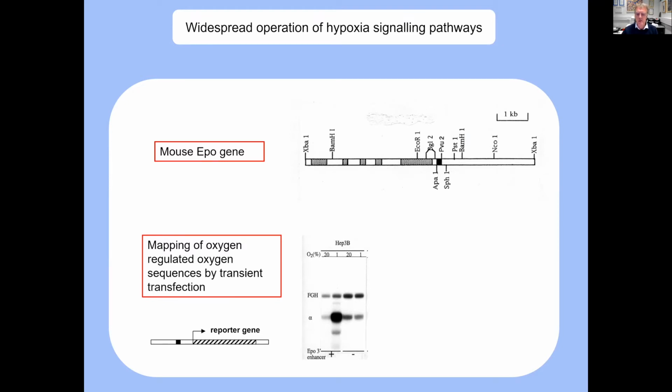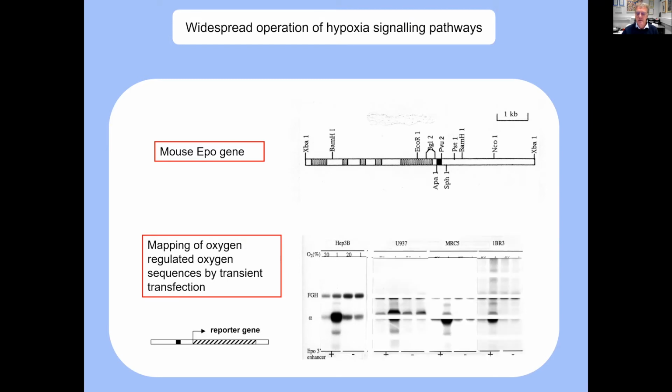It provided the substrate, however, for what was perhaps the simplest and most important experiment we ever did. What would happen if those sequences, which must interact with the oxygen sensor, were expressed in other cells where it was not believed there was going to be an oxygen sensor? And this is the result.